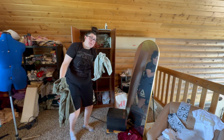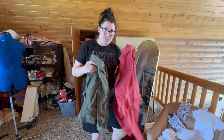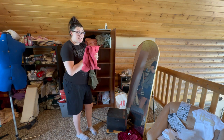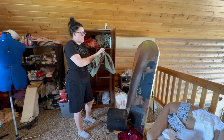These are the fabric scraps from that project. Might as well keep it all together. Eventually, I will turn these blazers into corsets for the Ren Fair. But today is not that day, so they too will go up in the cupboard.